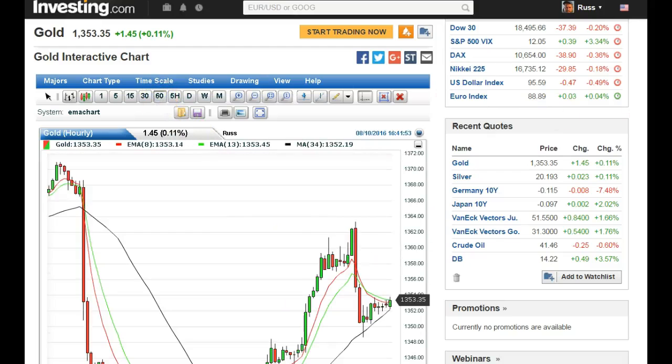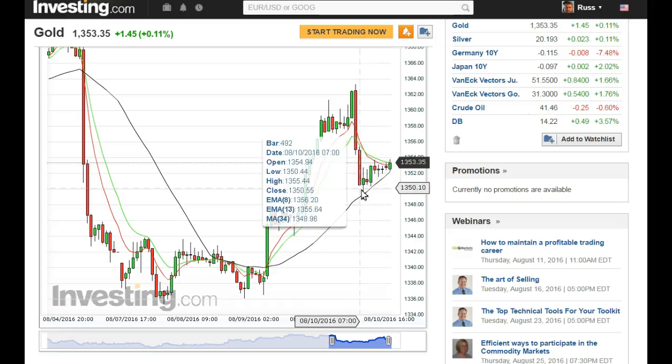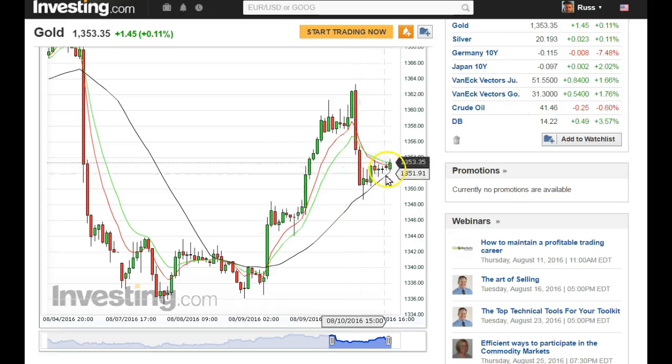Let's see on 60 minutes, see what is going on. There's a retracement, and now it looks like a bearish flag. I hope that's not a bearish flag. Anyway, it's in a pinch, right? You can see the price between the 13.8 and 34, and it is kind of wanting to edge up, so watch for previous high breaks.